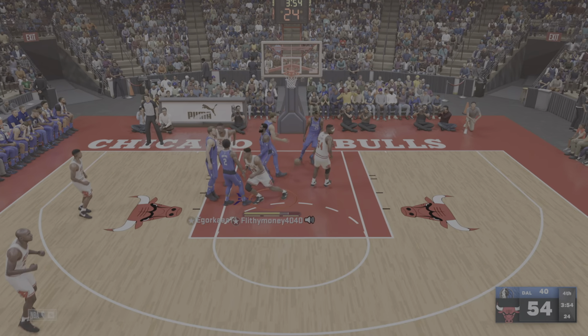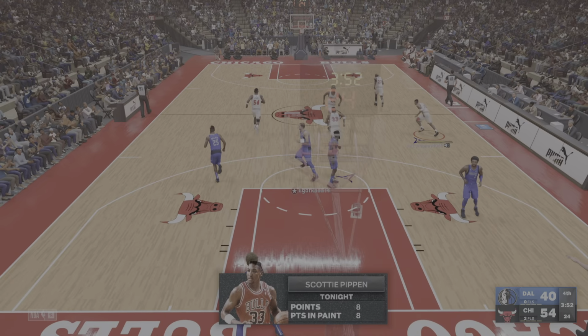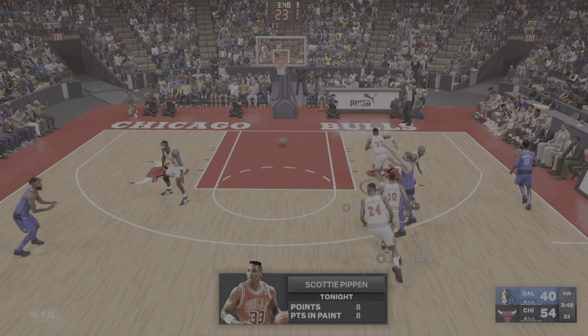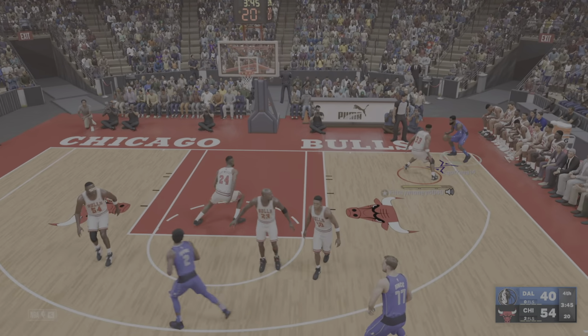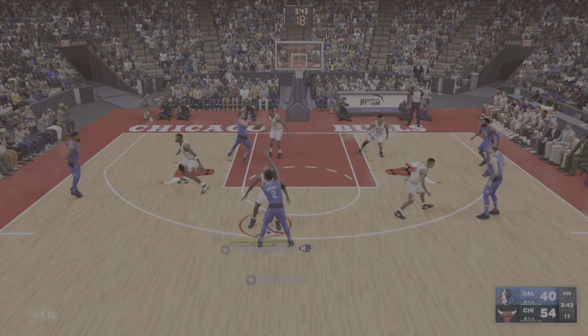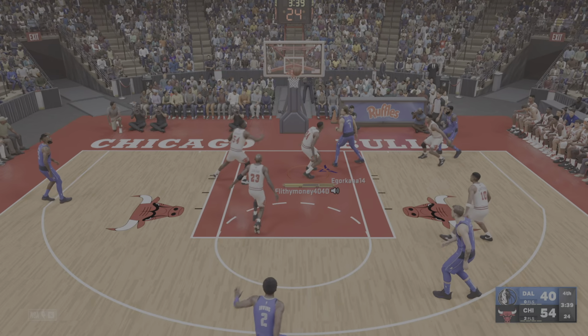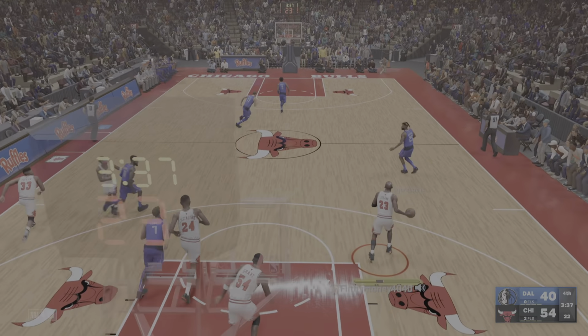Here's Pippen. Easy two on the layup. And the Bulls lead by 14. Pippen showing you nice agility that time. Working around tough defense, able to play through that contact. Here's Powell. No good. Now Chicago takes it the other way.